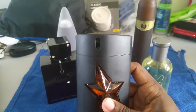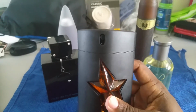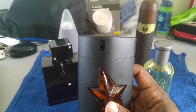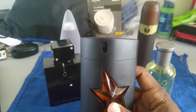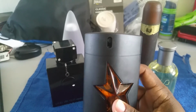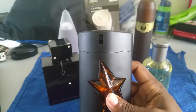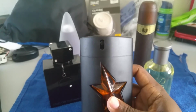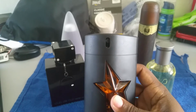I've gotten the most amazing compliments total off of this fragrance. This is the first time I've actually ever owned it. I've gotten so many samples of this from Sephora, from Nordstrom, from other places, that I probably already had a full bottle of this by way of samples. So I'm finally able to purchase the actual bottle, 3.4 ounce of Angel Men's Pure Malt by Thierry Mugler. I hope I'm saying that right.